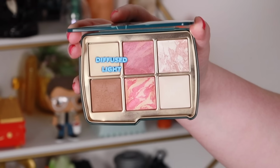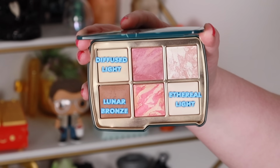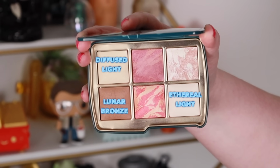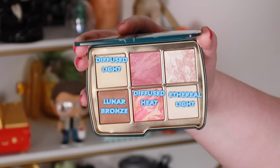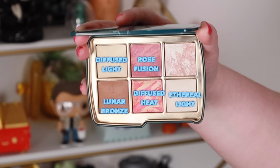Now in this palette, you get a nice size mirror, which is very good quality, and you have your little 6-pan color story. So you have 2 finishing powders, Diffused Light and Ethereal Light. You have a new bronzer, Lunar Bronze. When it comes to the blushes, which are in the middle of the palette, an oldie but a goodie, Diffused Heat, and the newer blush, Rose Fusion. And then last but not least, we have a highlighter, which is called Opal Strobe Light.